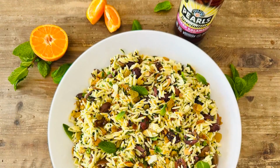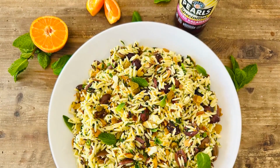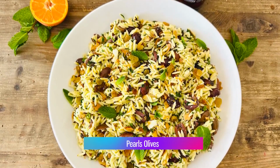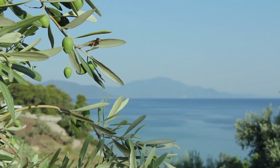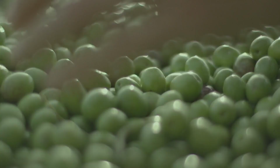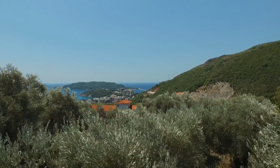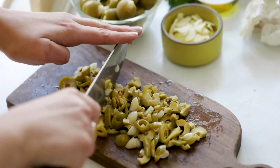Now, I do have a go-to favorite spring side dish too. This citrus orzo with olives, almonds, and feta highlights Pearl's Olives' exquisite quality calamatas. I can always count on the quality of Pearl's olives. Each olive is hand-picked and hand-stuffed. I love the traditional black olives and their full line of imported specialties, including gourmet olives stuffed with garlic or blue cheese and more. They are so good.